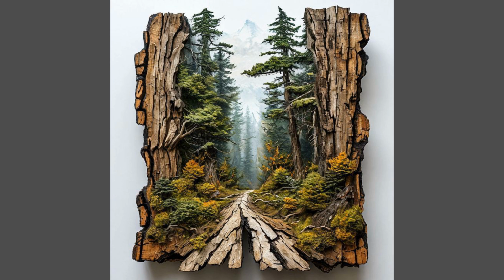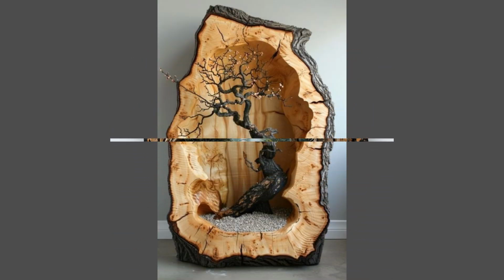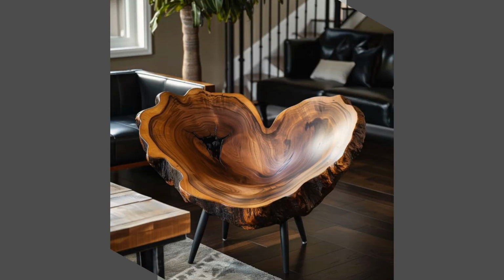For wine lovers, a stump turned into a wine rack offers a striking and unconventional presentation, especially when the holes are carved into the side, displaying bottles at a slant against the wood's grain.